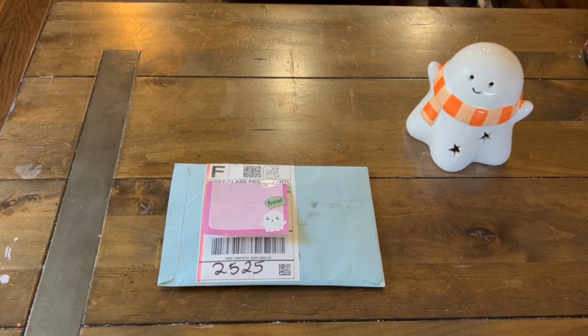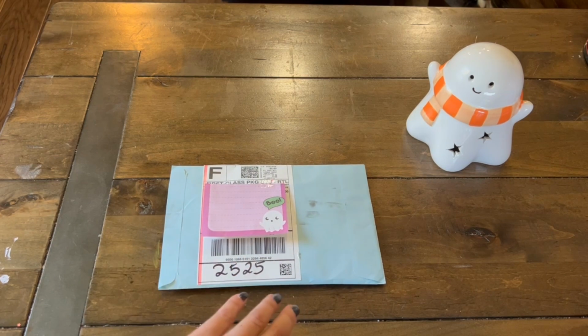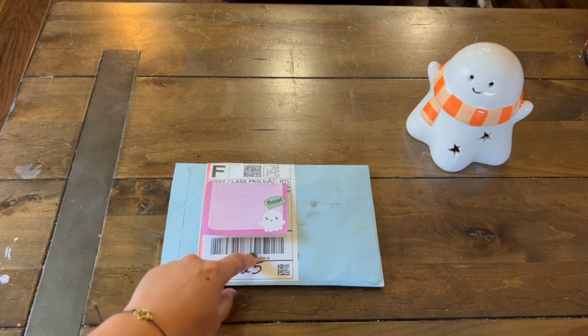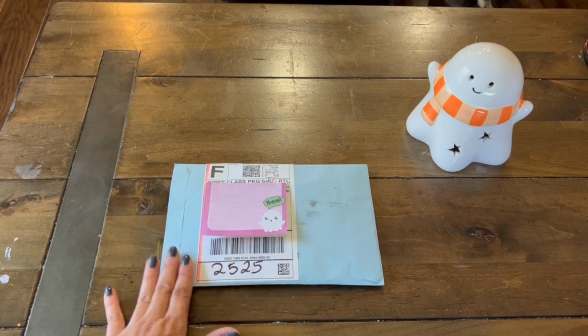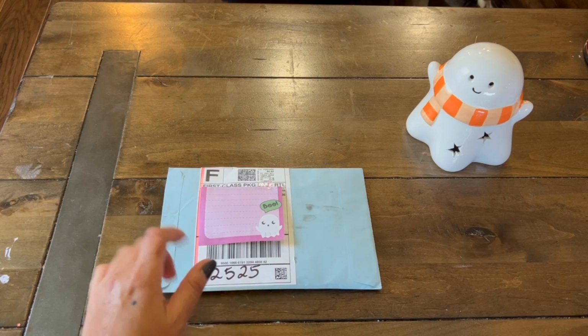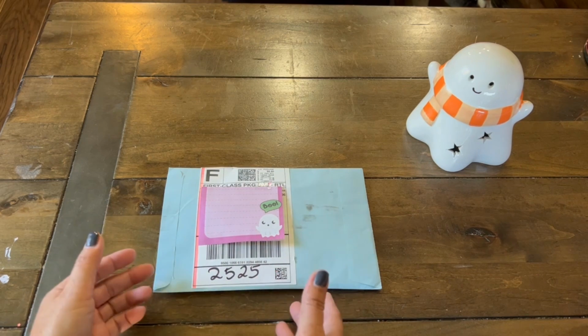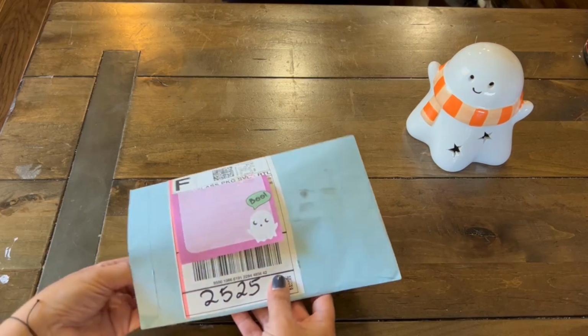I am back with some happy mail. I have a couple happy mails to open from some crafty friends. And this first one comes from Kathy's Favorite Things. I know she messaged me and said that she forgot to send a few things in her entry. And I thought she sent me so many items already, so I don't really know what this is. So let's open it up and see what she sent.